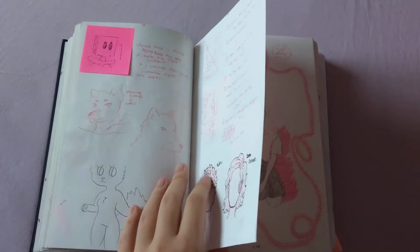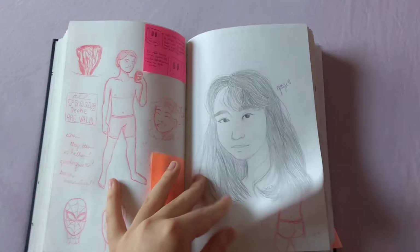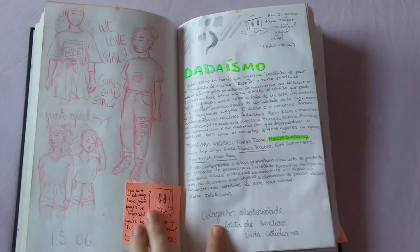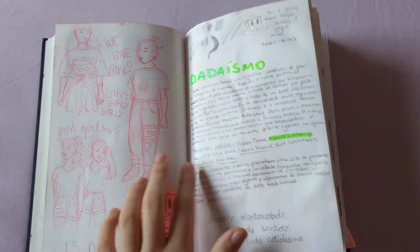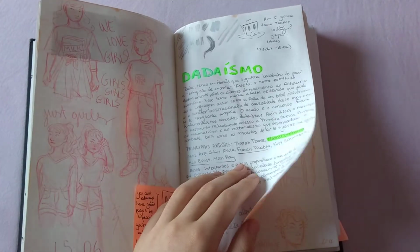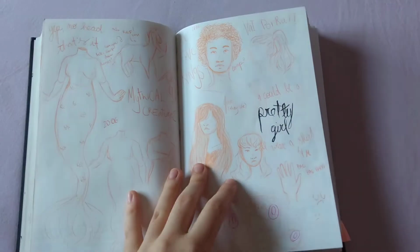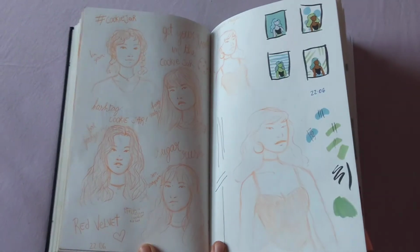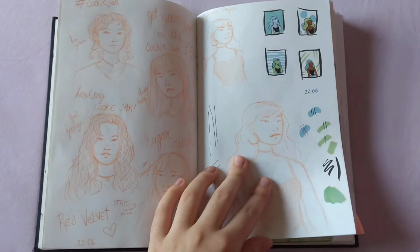The first few pages of colored lead doodles are still pretty bad, but it gets better. I really like the spread. These are my OCs, Artemis and Spencer, in Pinterest outfits. And this is some research on Dada, the art movement. This is Red Velvet, just not Joy. Joy isn't here. And this is my OC Spencer.